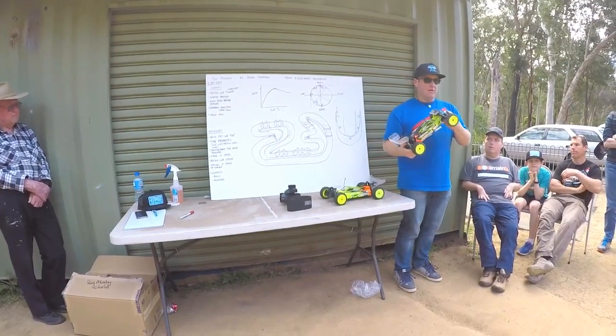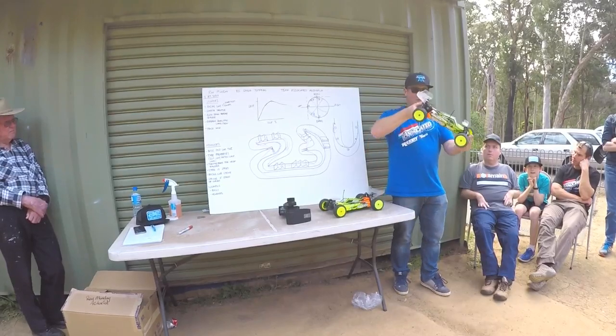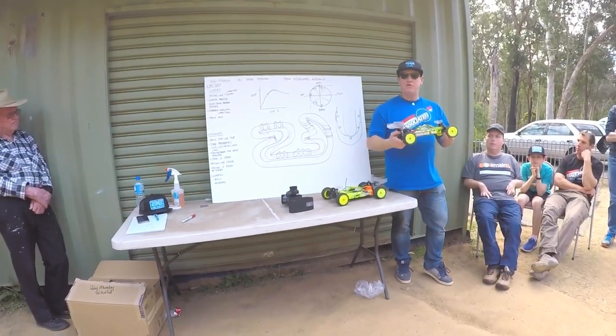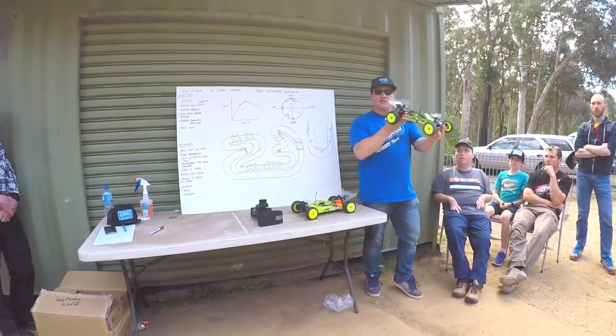But if you're one of those drivers that's trying to hit the brakes every time and stop the car, and then you're wondering why does my car feel like it's kind of floating and never landing properly? That's probably one of the reasons. Especially full drive, your car just becomes a brick. If your tyres are spinning, the car actually has some stability.